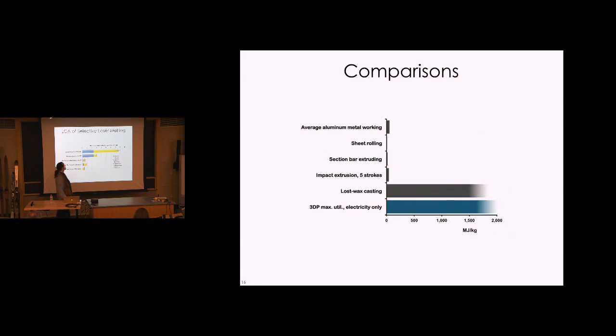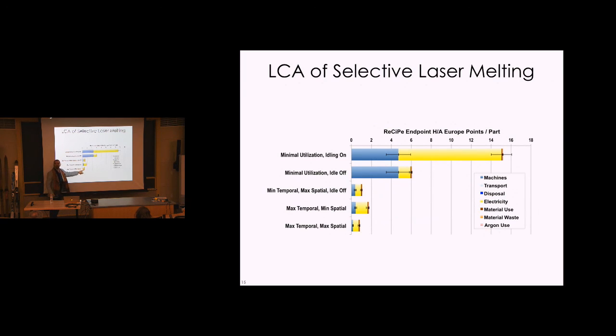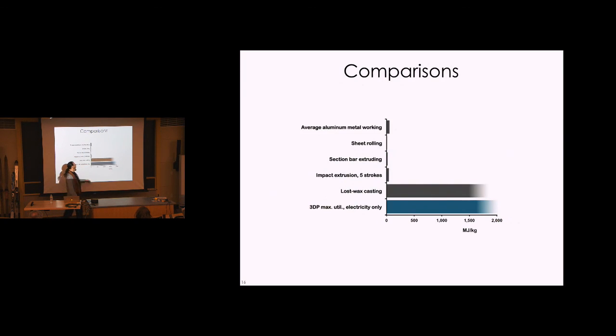And just to compare this to other manufacturing methods, and this is more of a back-of-the-envelope comparison. This is not in any of my publications. It's just something that I did for benchmarking. Looking at the scenario from earlier, printing 24 hours a day, 7 days a week. So again, this is this bar down here. And I'm just changing the error bar to a fade. It's a little easier to read.